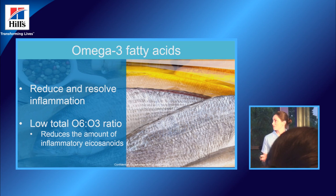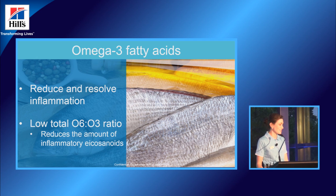All right, so omega-3, we kept seeing omega-3 pop up on that slide at the start, and it works on multiple functions. We know omega-3s are really great anti-inflammatories, and we've got high levels of omega-3 in this diet. But not only is the amount important, it's also the ratio. In this diet, we've got a low omega-6 to omega-3 ratio, about 2 to 1. What this does is help to reduce the amount of inflammatory eicosanoids that are produced.